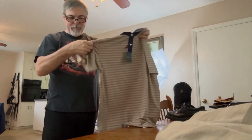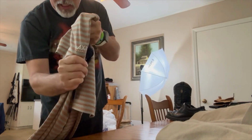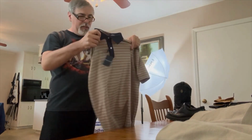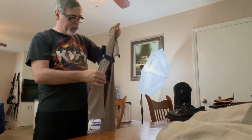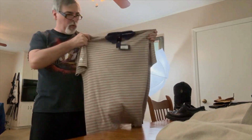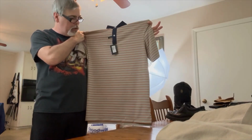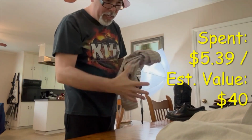Now this one here, the only downside is each sleeve has a company logo. So this one right here is some kind of communications logo, and on this side as well, it's a different one. But I still believe, being new with tag, this stretchy performance type material, I still think we can get $40 to $50 out of this polo. $5 into 40, not bad.